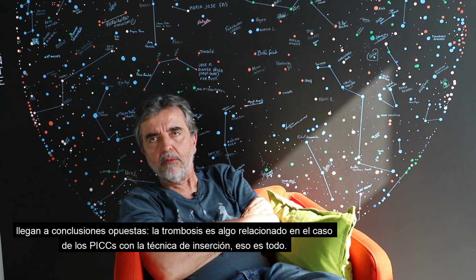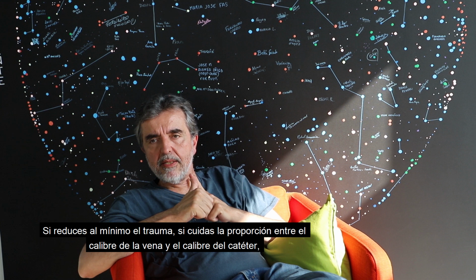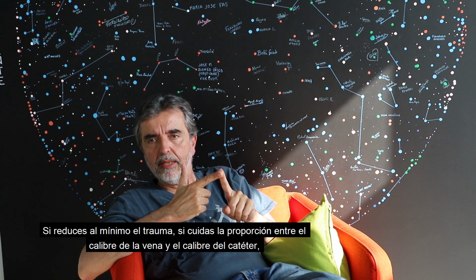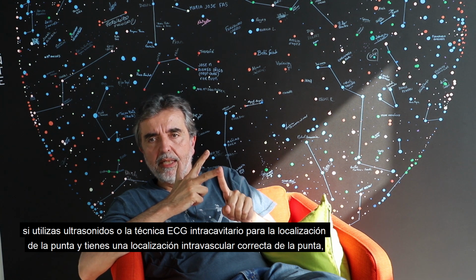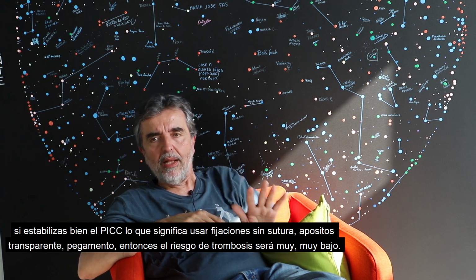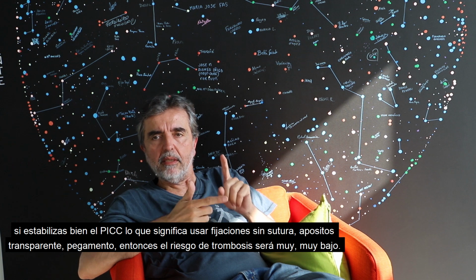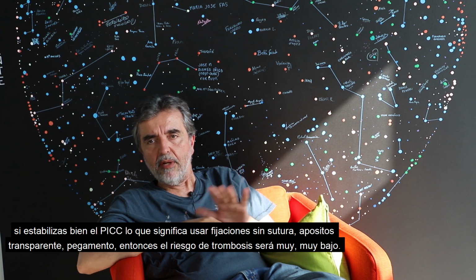For PICCs, thrombosis is related to the technique of insertion. That's all. If you minimize the trauma, if you take care of the proper relation between the caliber of the vein and the caliber of the catheter, if you use ultrasound or intracavitary EKG for the tip location, and you have a proper intraprocedural tip location, and last but not least, if you stabilize the PICC properly, which means to use a sutureless device, transparent membranes, glue, then the risk of thrombosis will be very, very, very low.